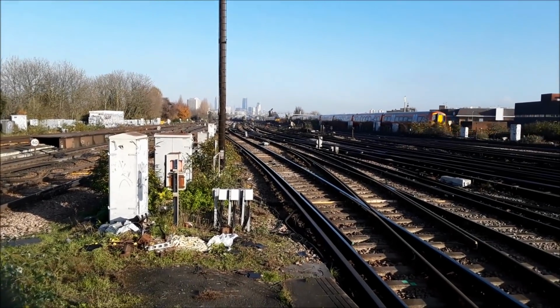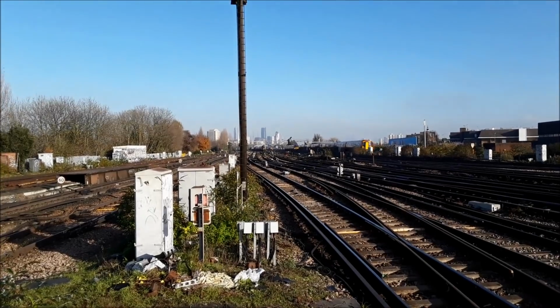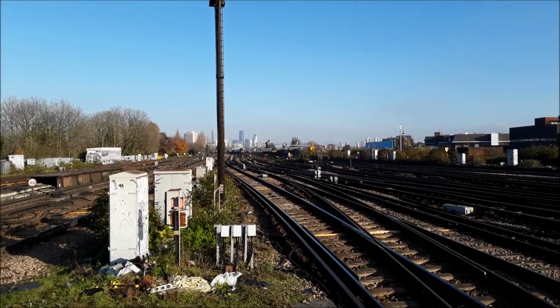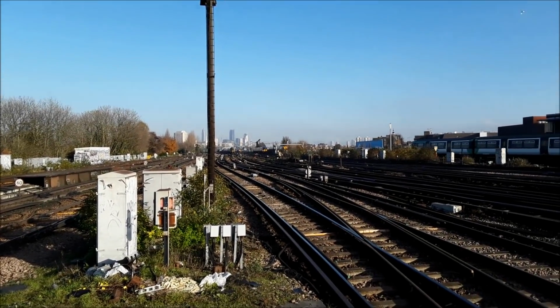Must admit, I've said it once, I'll say it again. I love how peaceful it is. I'm accustomed to it being just completely balmy around here, but it's actually fantastic just seeing it so calm and collected.